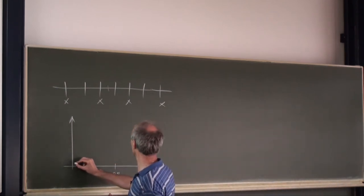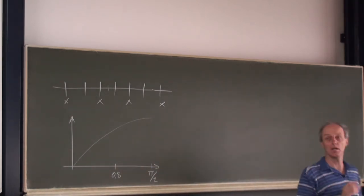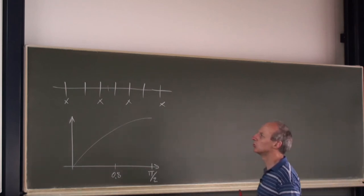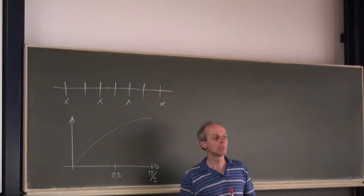the sine function goes like that. It has its first maximum here. And now the sine of x divided by x, how does this look like? What would you say?